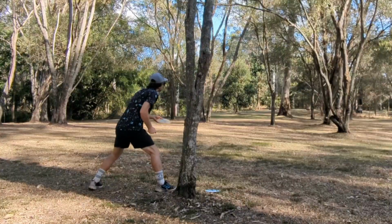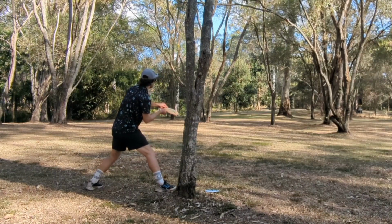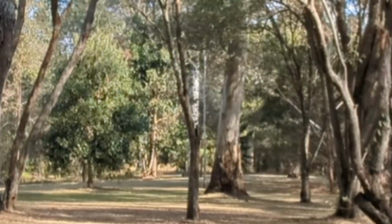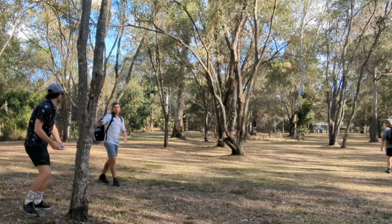But I was stuck and had to go the forehand option, which really wasn't ideal and was tougher to get to the basket, but I thought I'd pull out a fast overstable disc, hopefully just get some big fade and skip and give me a chance at the birdie. And I executed it pretty well, but it hit a tree, kind of rolled back, almost went OB, but stayed safe with maybe a 10-meter edge of circle putt to make the birdie.